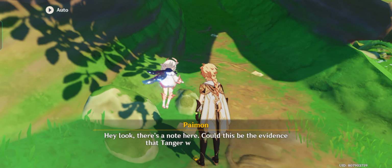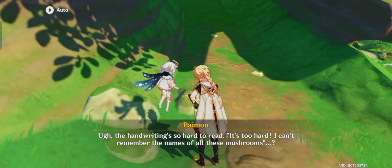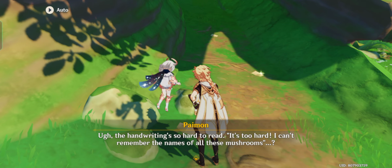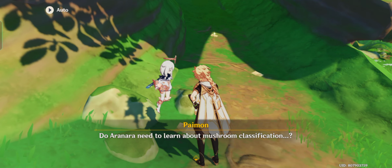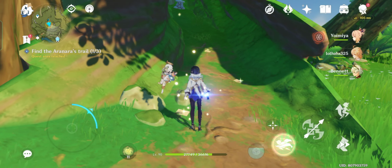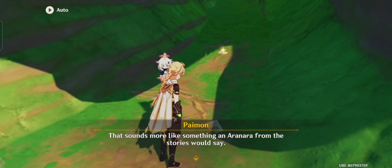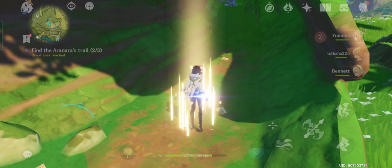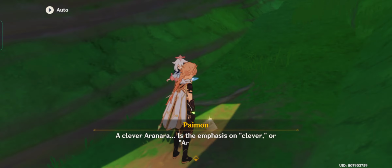Hey, look! There's a note here! Could this be the evidence that Tanja was talking about? The handwriting's so hard to read! It's too hard! I can't remember the names of all these mushrooms. Do Aranara need to learn about mushroom classification? Here's another note that says, "This tree hollow is my castle." That sounds more like something an Aranara from the stories would say. There's another one here! If only I were a clever Aranara. A clever Aranara. Is the emphasis on clever or Aranara?